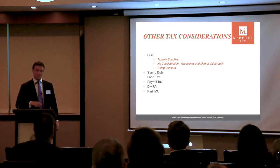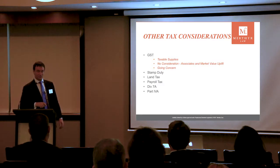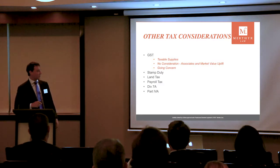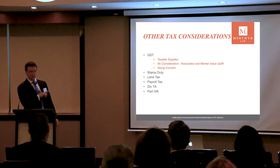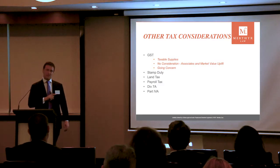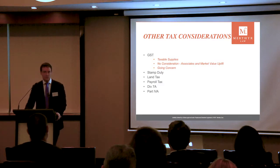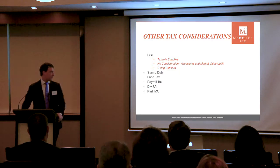Stamp duty, particularly for Queensland, where I think we're the last eastern coast state to still have stamp duty on business transfers. Stamp duty is going to be a cost, so you need to weigh up what your other tax savings might be from an income tax perspective and compare that to what you're going to pay in duty for the transfers.